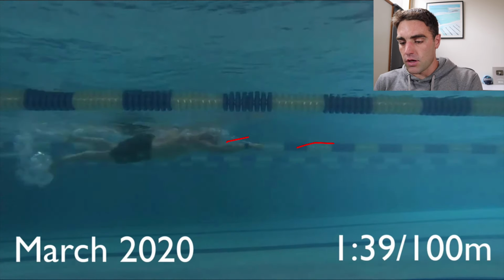And still, it's obviously not perfect, but a big improvement, and you can see that with the change in speed. Now, this is a really good one. Now we're really starting to focus on the stroke rate.